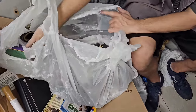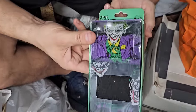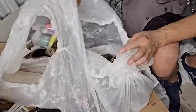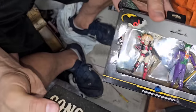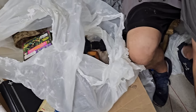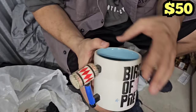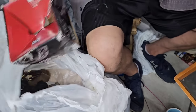What do we have in here? We've got some... Whoa. Those crew socks. Ooh. Joker. You know what? I have to set those aside for Rob. He called dibs. Okay. We've got Hallmark, Batman there. Sons. Joker. Is that what it is? It's the Joker. With Harley Quinn. Four shot glasses, Sons of Anarchy, right there. Man, I don't know what's all in this bag, but I'm liking it. Birds of Prey. Check that out. More Harley. How cool is that? Oh, man.